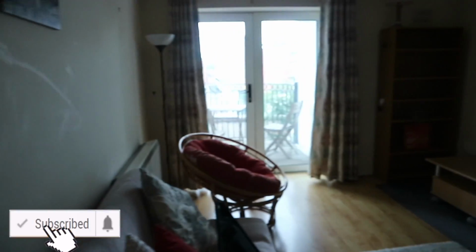And then we've got my lounge. And I've got some plans. I've got some really exciting plans that I'm excited about. But this is what the place looks like. I think it's really cute. It's just a nice 1-bedroom apartment.